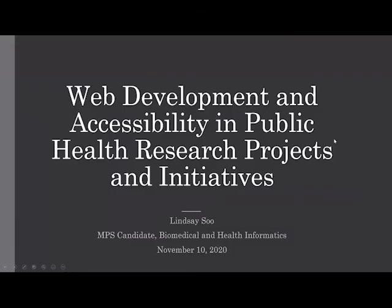So, as Marielle said, I worked for my 2020 biomedical and health informatics internship. I worked at the UNC Connected Health for Applications and Interventions, or the UNC CHI Core.